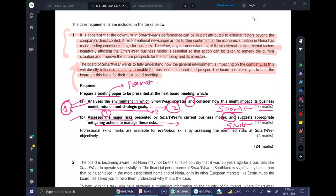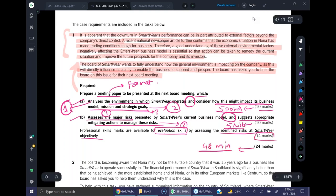So both requirements A and B have 2 parts in it. Professional skills marks are available for evaluation scale by assessing the identified risk at SmartWear objectively. So if you can specifically highlight the risks which are the major risk of SmartWear, and at the same time, if the mitigating actions you suggest are according to the situation of SmartWear, and if they're practical, you will get these 4 marks as well. So for 24 marks, you have 48 minutes to write your answer, just like we discussed yesterday.